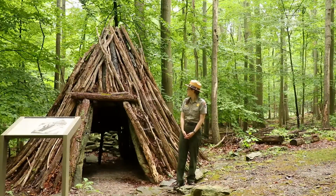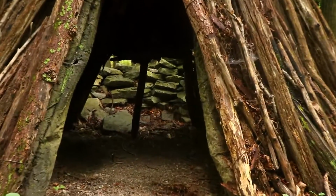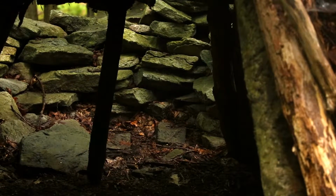In fact, this actually looks a lot like a charcoal hearth. It's just slightly more pointed at the top. If you look through the hut, you can see that there is a stone area. That was the collier's kitchen.